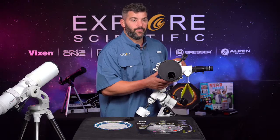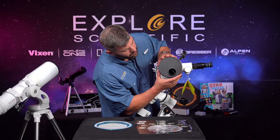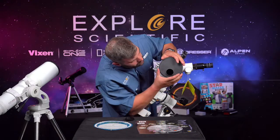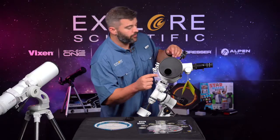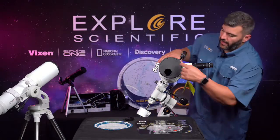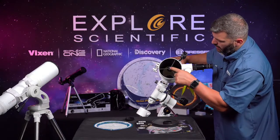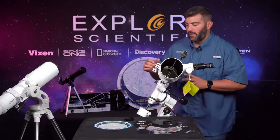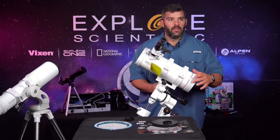You want to make sure that it's not right over top of one of the veins. Good catch, and Paul's correct. There are veins in here that hold the secondary mirror, which is here, and then you also have the primary mirror, in the back.